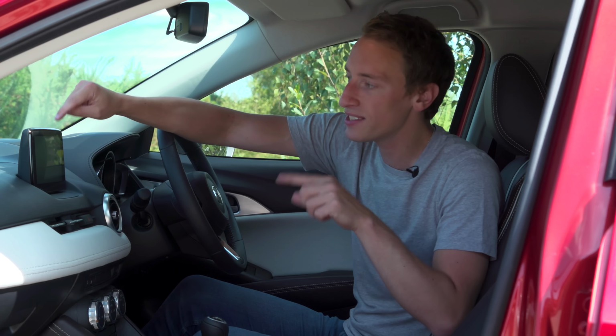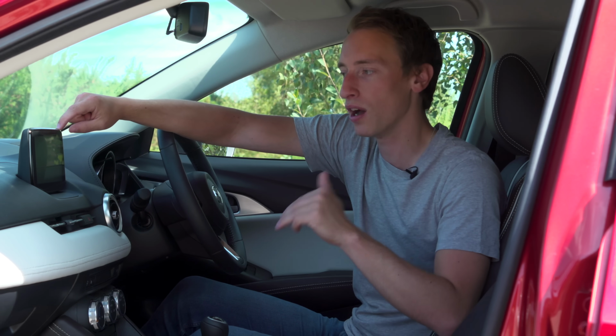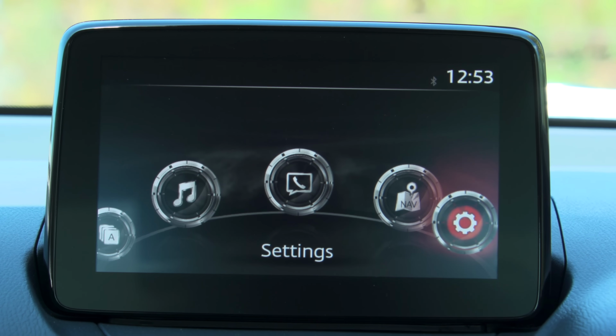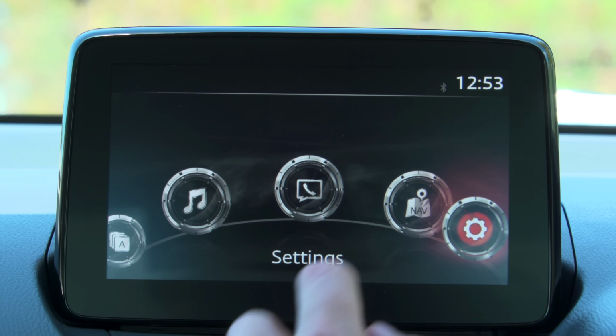Similarly, this infotainment system is one of the best in the class, and let's explain why. You get this 7-inch screen on top of the dashboard here, and at low speeds or when you're parked up, you can use it as a touch screen. However, if you go above a certain miles an hour, then you can't use the touch screen because Mazda says it's too distracting, which you can't really argue with.